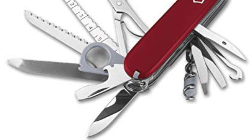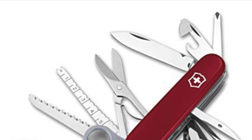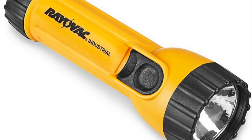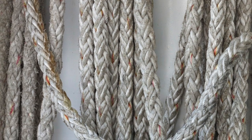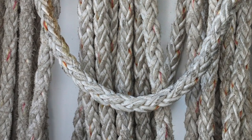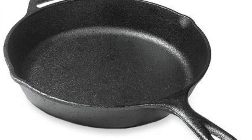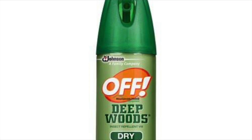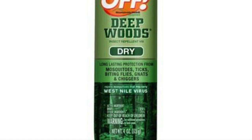You'll also have a Swiss Army knife that can help you sharpen wood when making weapons and other tools. The backpack will include a flashlight and spare batteries to use in the dark. You will also have rope to use when making the frame for your shelter to keep it held together. The backpack will also have a skillet to cook the organisms you kill. Also have bug spray inside the backpack to keep the bugs away, so you don't catch any diseases.